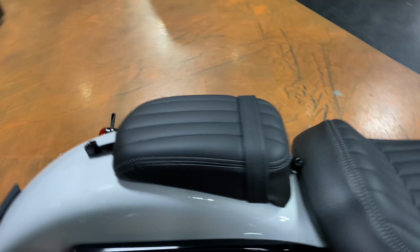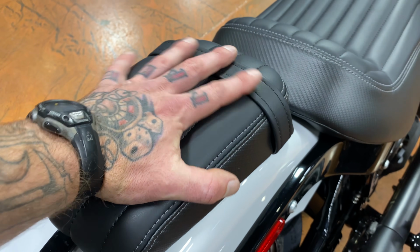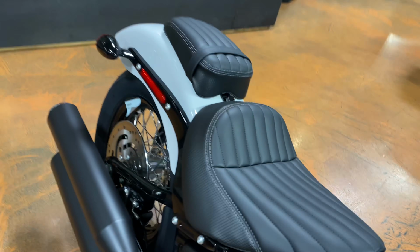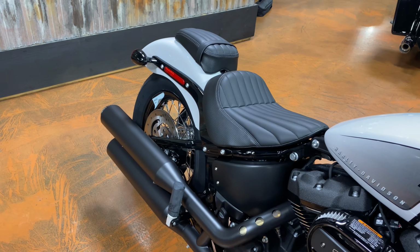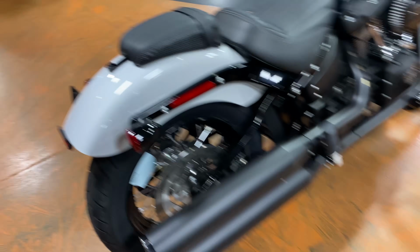And I know you're looking at this pillion saying, oh, it's not really a lot. I mean, it's not. I do have really big hands, but still, it's not a lot of seat, but it's better than nothing. It's able to accommodate a passenger without you having to spend any extra money. So it is what it is.